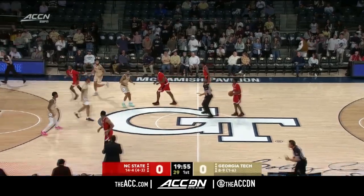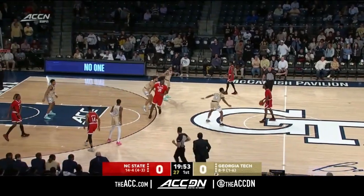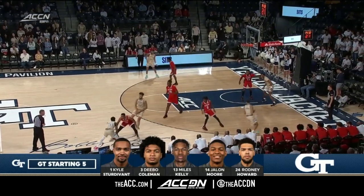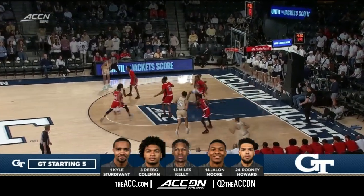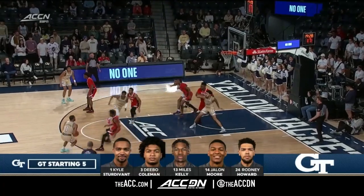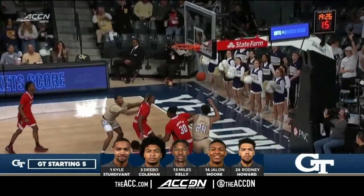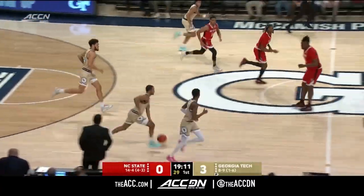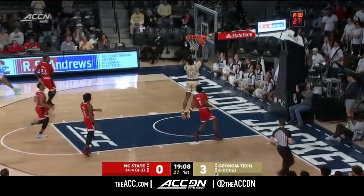Rodney Howard all over the place, and NC State controls the tip. As Debbie mentioned earlier, Kyle Sturdivant back into the starting lineup. Started the first 8 games of the season and his first start since. And Sturdivant lets one go early and is on the point. DJ Burns with the look inside the zone, off the mark, and Sturdivant pushing the basketball.